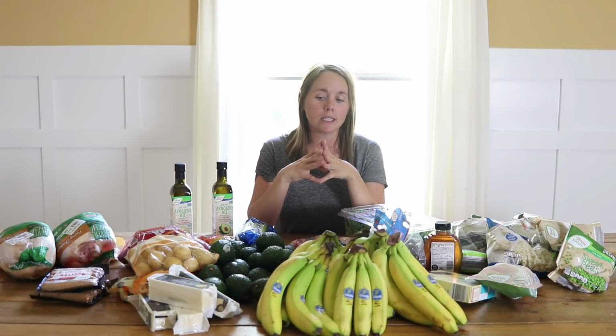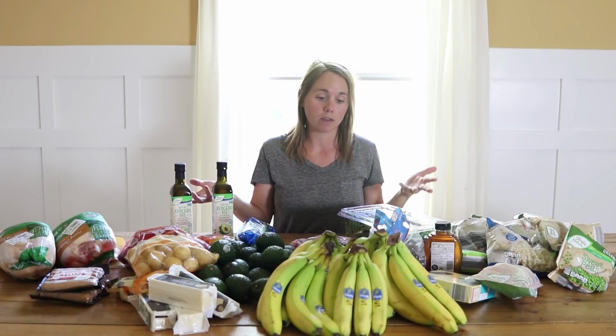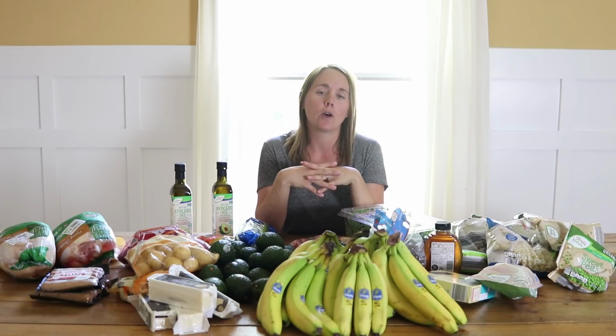grocery haul. Now you'll notice here, this one is not as big as my typical grocery hauls because we are a family of 7 and this is, I mean, maybe it looks like a lot of food to you, but it's not actually that much. And that's because it is summer here, so we are in garden season, and so we are doing a ton of fresh vegetables from the garden.